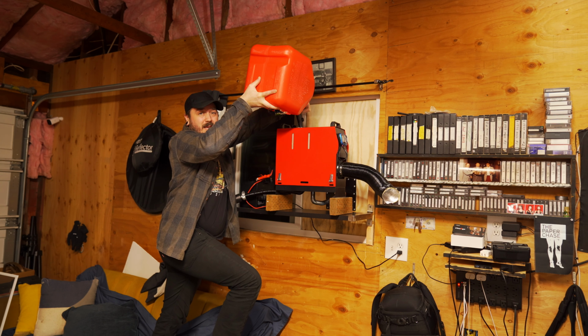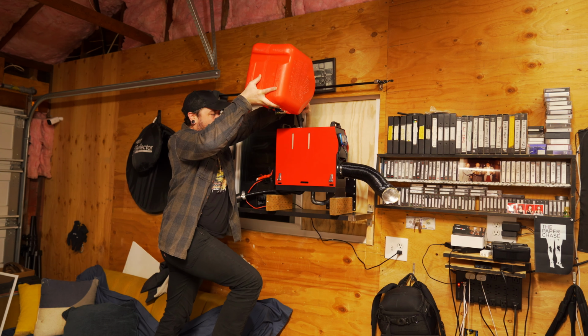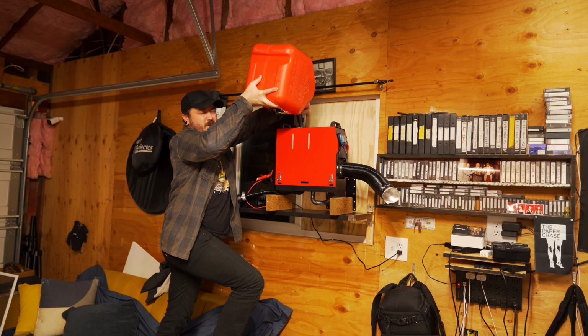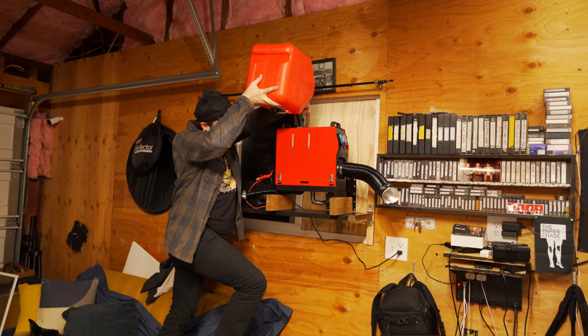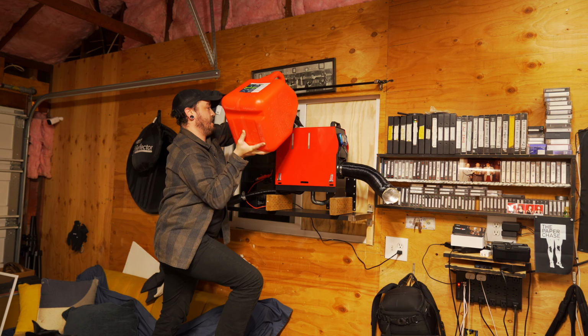And I didn't stabilize this fuel over the winter. I don't know if you have to with diesel, especially when it's only sitting for 8 or 9 months before it's used again. Alright, that's enough for a test.